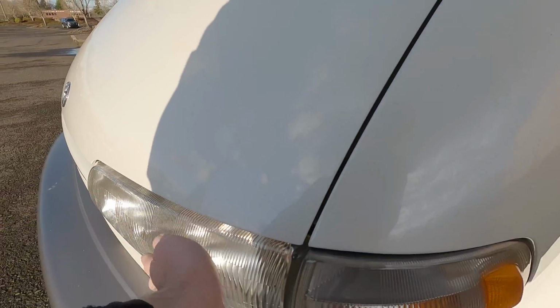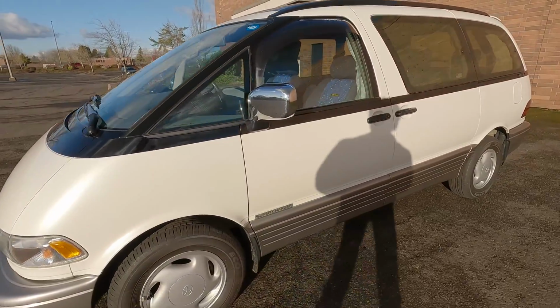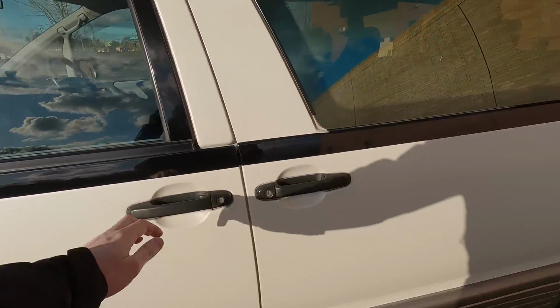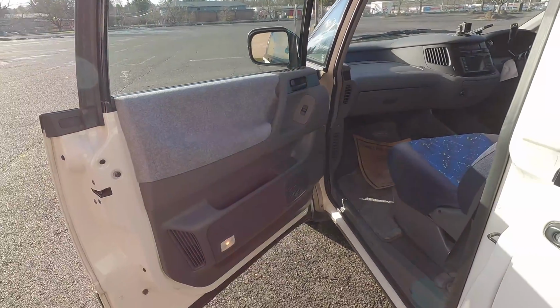Glass headlight housings. These came with glass headlight housings, which I prefer. It doesn't fade or yellow like plastic ones, and I know some of the Previas that were sold here had plastic.